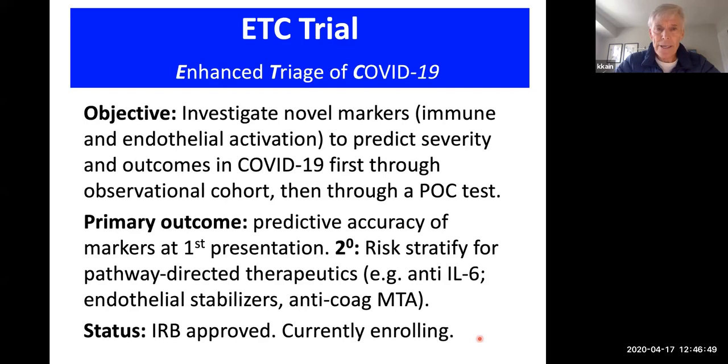So this is a study called ETC, enhanced triage COVID, which uses some very interesting immune and endothelial activation markers to predict who will deteriorate over the next week. Right now, we're doing this as an observational study, in real time, and commercial partners are making a point of care test. So that's one other study that you may be interested in. It's already approved and is already also enrolling. So that's what I have.